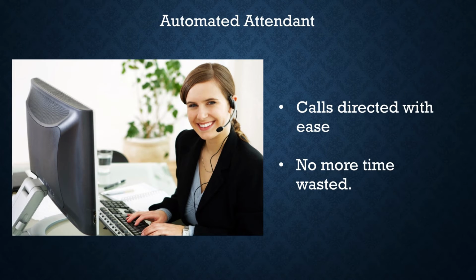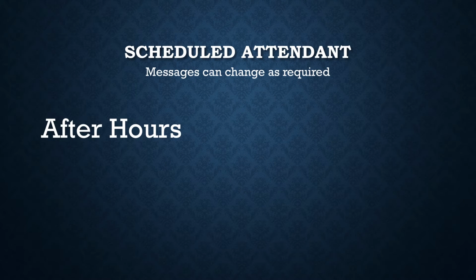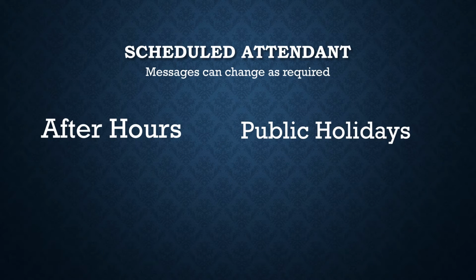As well as having your standard greeting, you can have the system greeting automatically change at the end of your day or for holidays. Calling could be, "Thanks for calling us. You have reached us outside of business hours. Please leave a message." Beep. This can go on and off at times that you select, or again for holidays and public events.